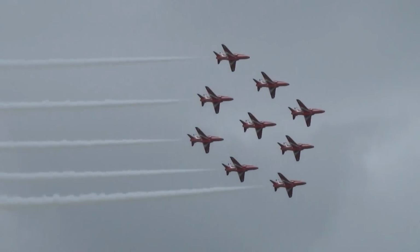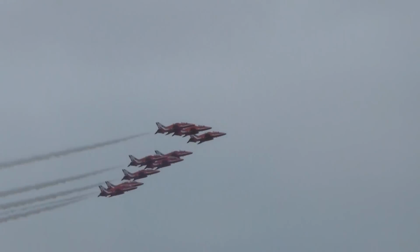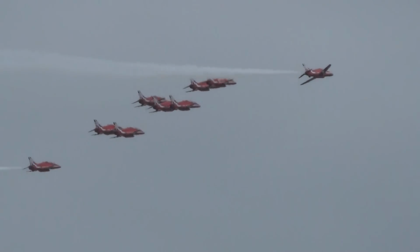This is Short Diamond. Reds 4 and 5 pitch up to roll back into a shape called Apollo. Now we have 3 types of show we can fly depending on the weather. Our full display would allow looping maneuvers, but the cloud doesn't allow that. So today you're seeing our rolling display.